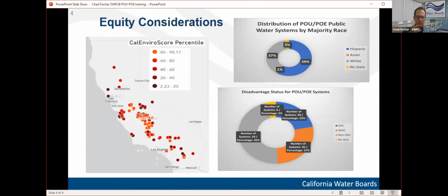In a recent report that DDW did, with DDW, DFA, the Office of Public Participation, and many stakeholders participating, a great report that is being finalized now, we looked at a little bit of equity. If you look at this map on the left, it's 122 public water systems where point of use and point of entry are either being used right now, permitted and in use to address a drinking water problem, or in the permitting process. So, 122 public water systems.